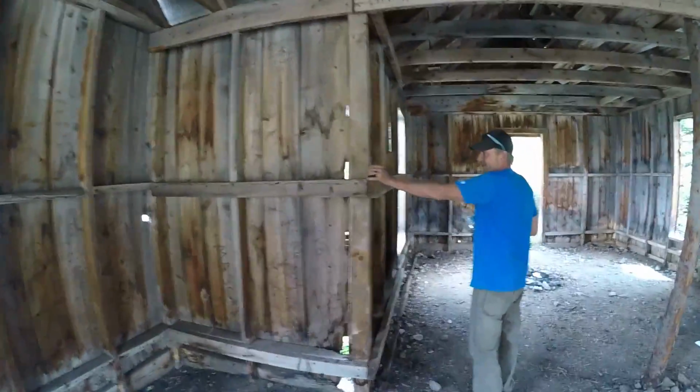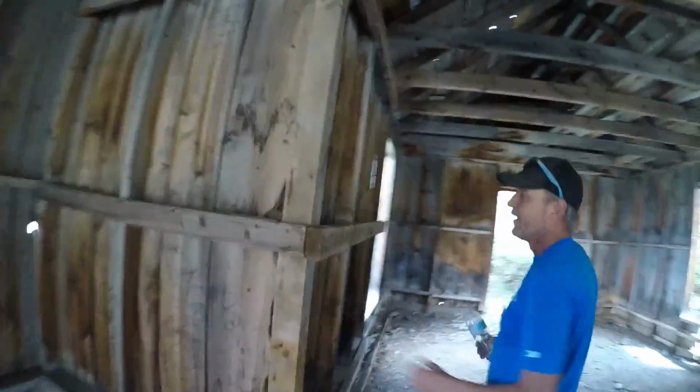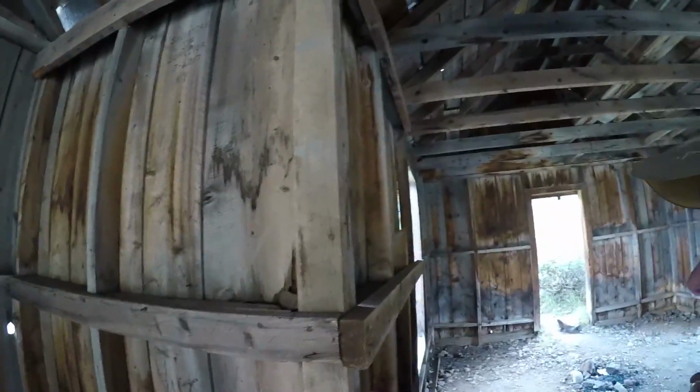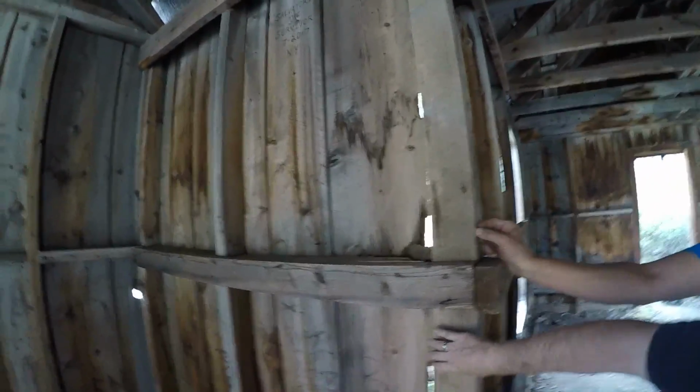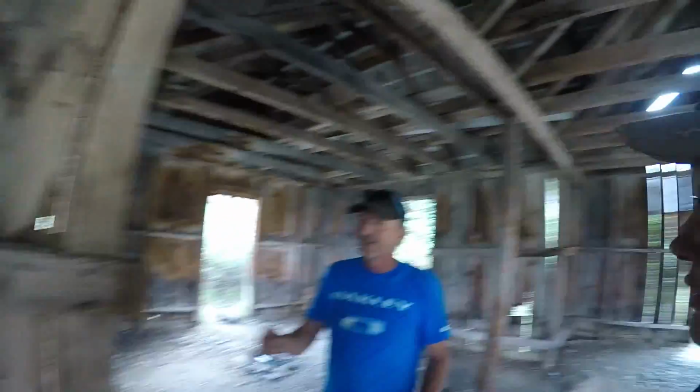Remember, with an actual 2x4? These look like two 2x4s. This is 2 inches by 4 inches, instead of being an inch and a half thick. I don't know how to do construction. They're 1.5 by 3.5. Oh, really?